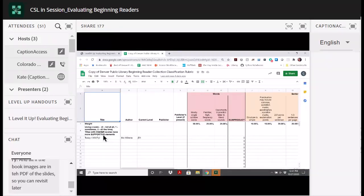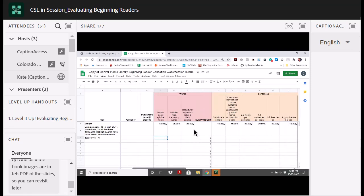The first thing that we do is put in the title, which I have already done, Today I Will Fly, and then the author, and then the level, which is level one, or for us, JR1. If I were doing this not in a presentation, I would put in the publisher and the publisher's level, because it's an interesting way to see whether it matches the publisher level. All right, let's look at the words.